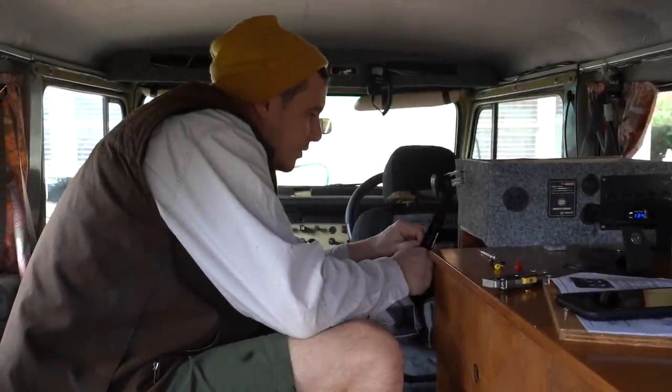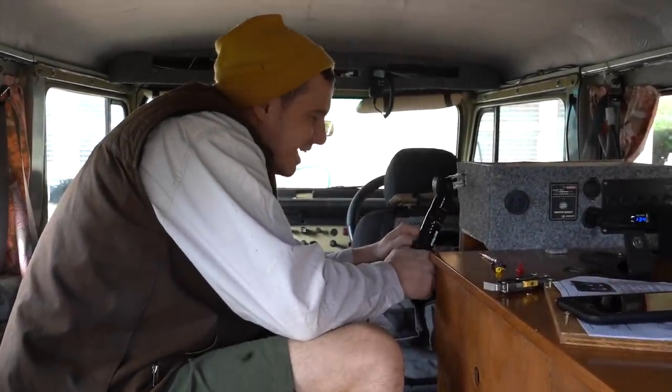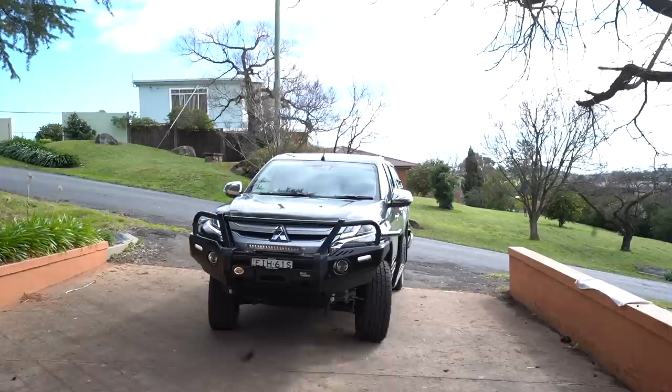All right. Hello, everyone. Few technical difficulties last night. Sorry about that. Oh, he's my brother and his brand new Triton. Really nice ute, new Tritons.